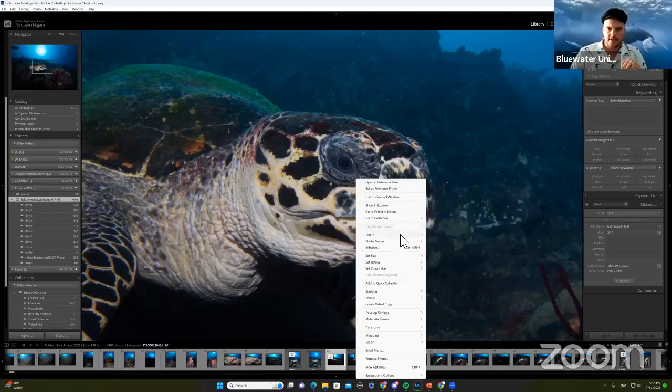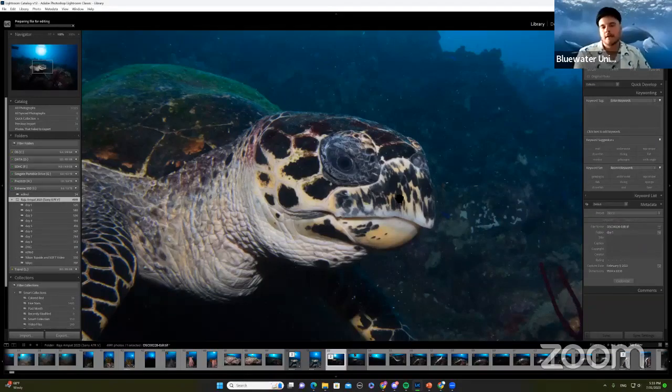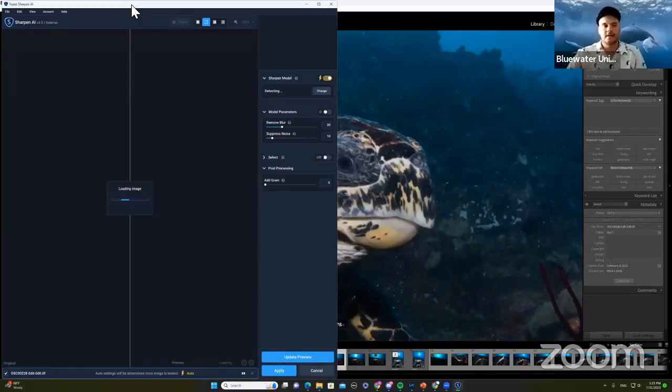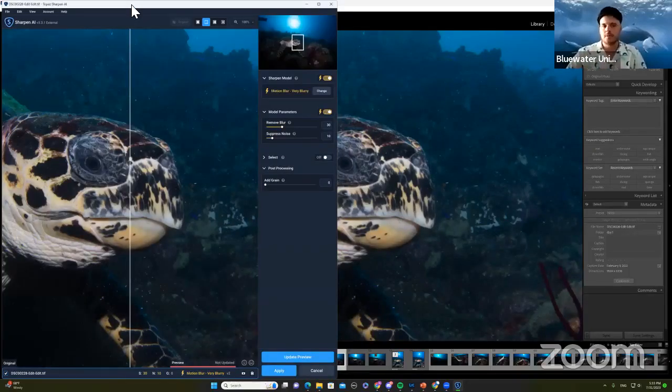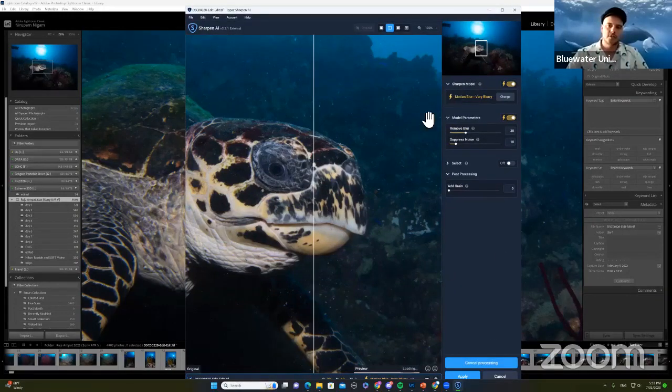What I can do is edit this in Topaz Sharpen AI, and it'll pull up this program that I recommend. I've added it as a plugin to Lightroom. Topaz Sharpen AI is available in different forms for about $60 per program. I think it's very much worth getting because it's better than just getting a whole new lens. It will redefine all your previous photos and make you want to edit everything all over again. Now I'm going to update a preview, and it's choosing an algorithm to sharpen this photo. It's going to take a little bit of time to process. It always does.